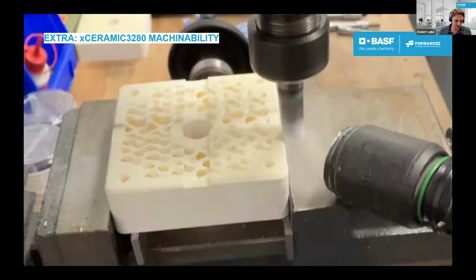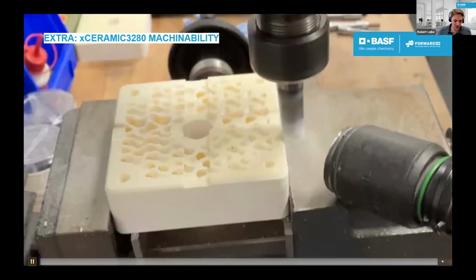We did a lot of machinability tests. This is just one video I want to quickly show you. I hope it starts. You should be able to see that even with a complex structure like this gyroid structure, milling is no problem. You might get a little bit of chipping here and there, but for functionality, that is not a problem at all. The video does not want to start.